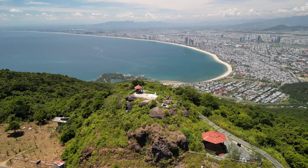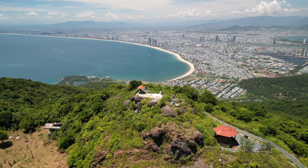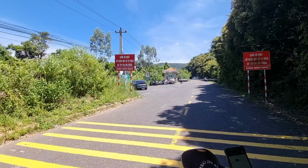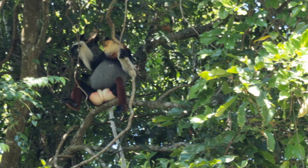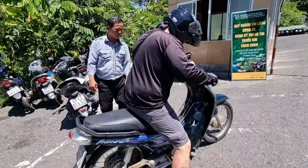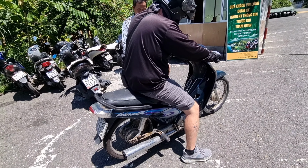and shop. If you're ever curious where you could get the best bird's eye view in all of Da Nang, that would be here at the Tra Peninsula. Through the steep winding roads leading up to the great views, you may see the occasional monkey, so be on the lookout. If you decide to venture here on your own with a scooter, make sure it's a manual or a semi-automatic because your views will end here at the guard's gate.